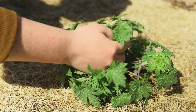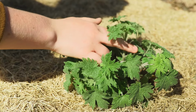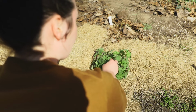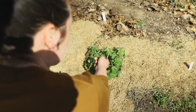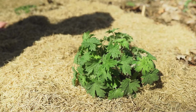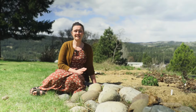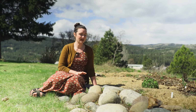And right now everything is very soft and supple, but as these grow, they will get to be quite woody stems. And eventually they will put off these really tall, pink spiked flower stalks. It's a really, really beautiful plant. This plant is really young and not really ready to harvest yet. It's still very early spring here right now.